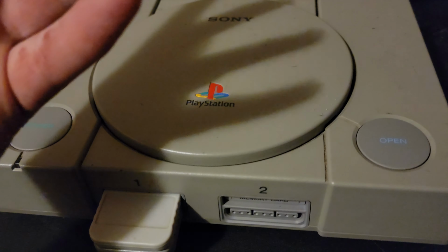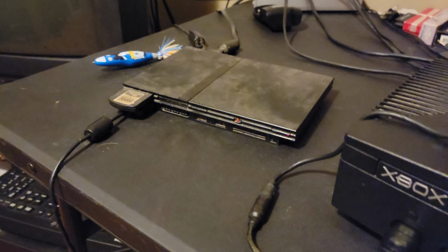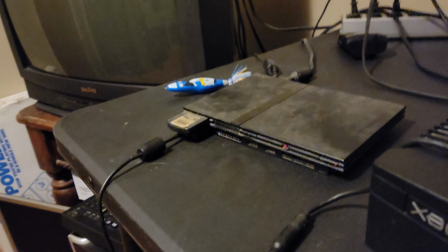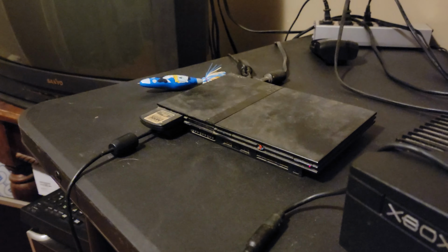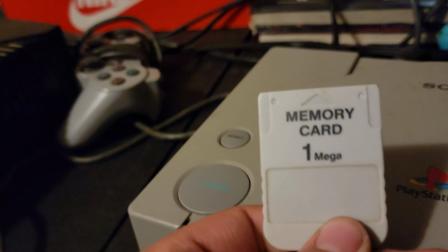I mean, I prefer to play stuff on the original system, but even then, you've got the PlayStation 2 over there, which can do everything this one does. It is reverse compatible with every game. It's about the same price after when you buy it. Of course, it's going to be used, but when you buy a used one, and even the DualShock controllers and the memory cards right here will plug into it.